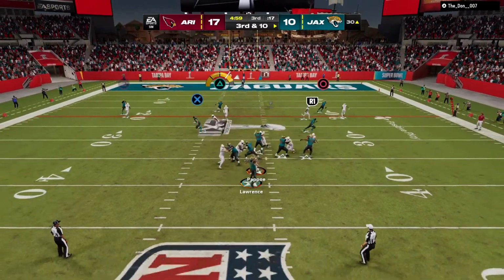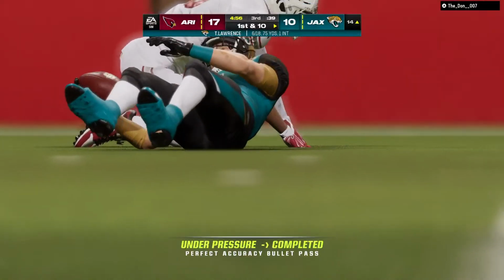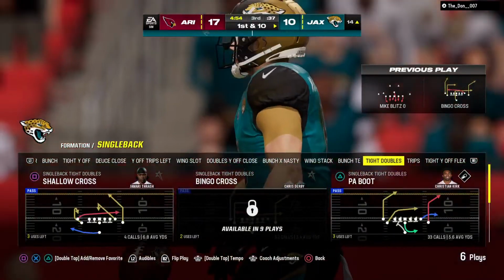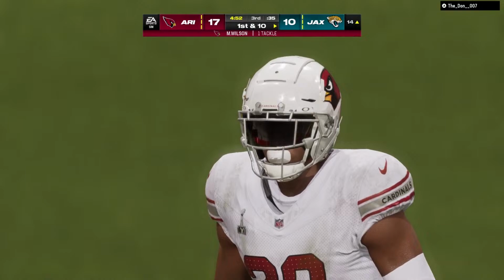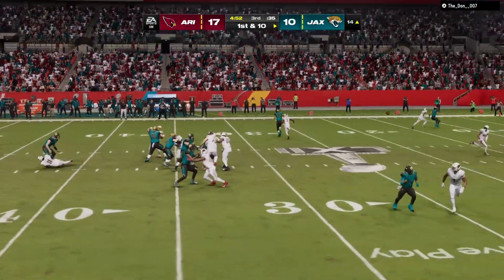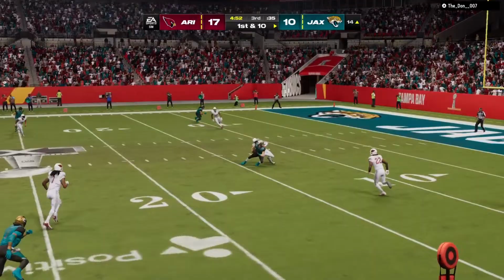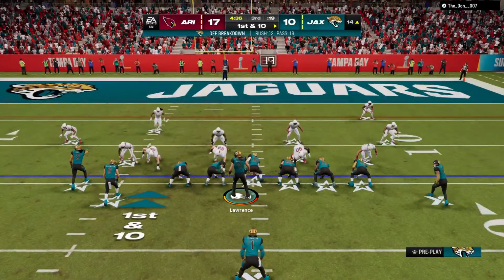Here's Lawrence to throw. Able to find the open man. That's complete. And they're going to have another first down as the tackle's made here at the Cardinals' 14. His first catch, and it's a pretty big one. They get the conversion on 3rd down. There's a 1st and 10 at the 14-yard line.